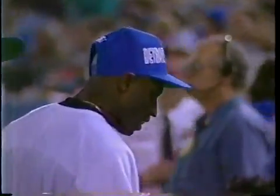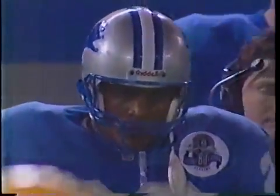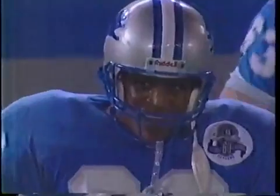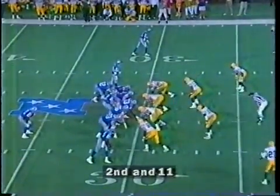Moore stays in, and I don't think there's anything wrong with Barry. I think they're just giving him his breather on the sidelines. 2nd down at 11. We got to realize he's coming off of a layoff now of almost a month or so, right? Yeah, about 6 weeks. It's going to be a 2nd down at 11 for Detroit.